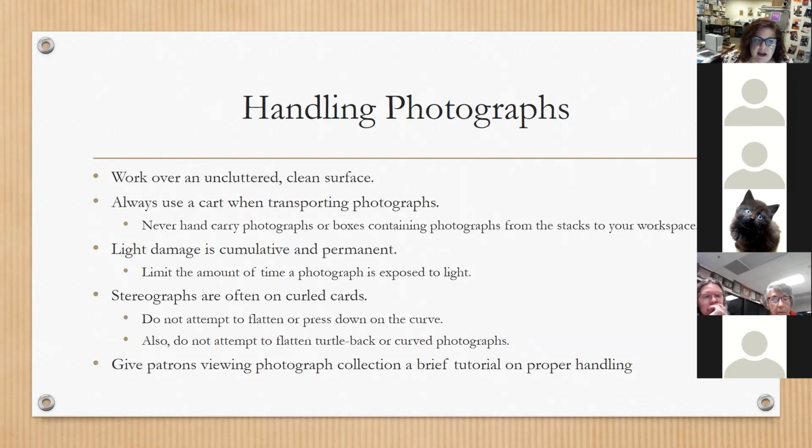Work on an uncluttered, clean surface. Always use a cart for transporting photographs, especially glass plate negatives. Never hand carry photographs or boxes containing photographs from your stack to your workplace. Try to use a cart whenever possible. If it's just one or two things, like a folder or one small box, that's usually okay.